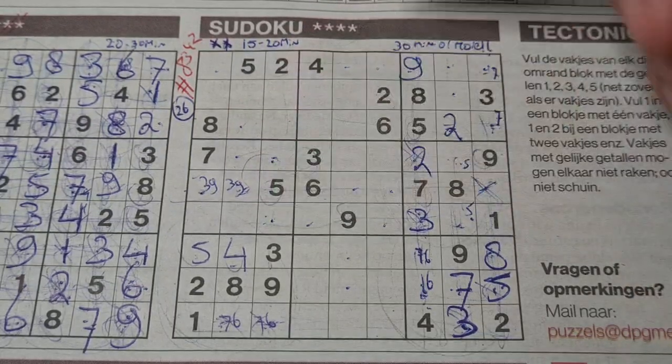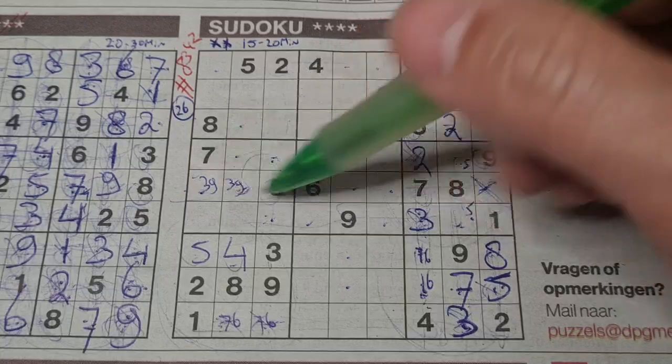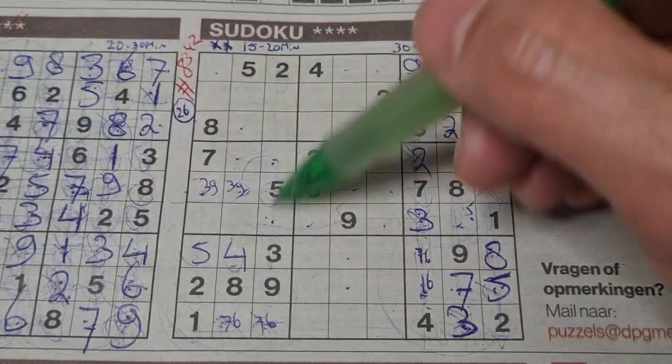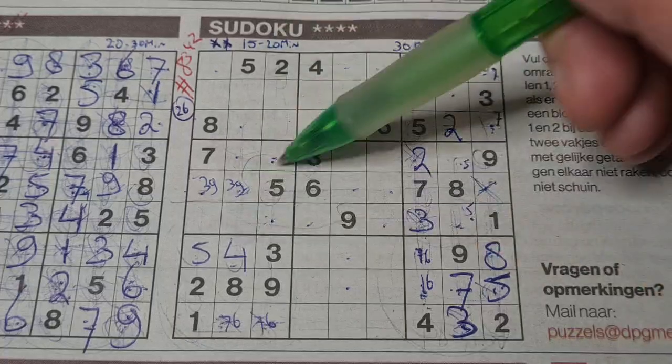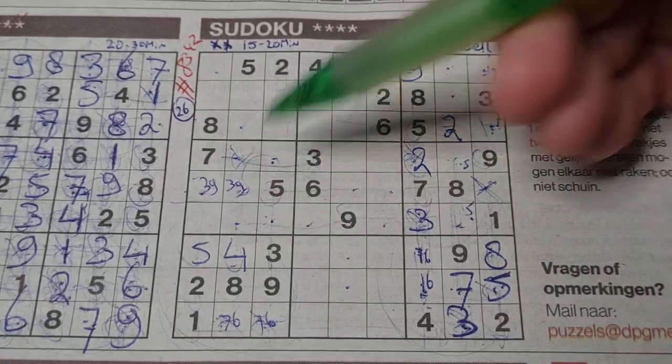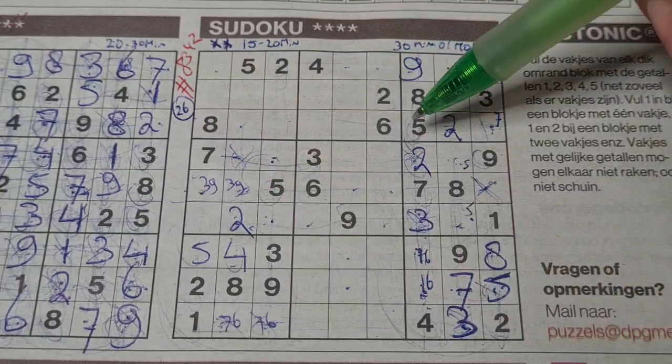Need an 8 here. And I need no 2. Well, we have a 2 in this column, 2 in the first column, so the column between the second column. The only 2 places left for the 2 should be here or there. We have a 2 in this row, no 2 there, 2 should be there.